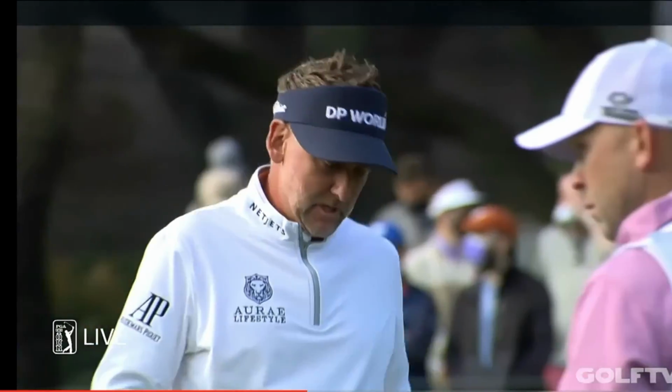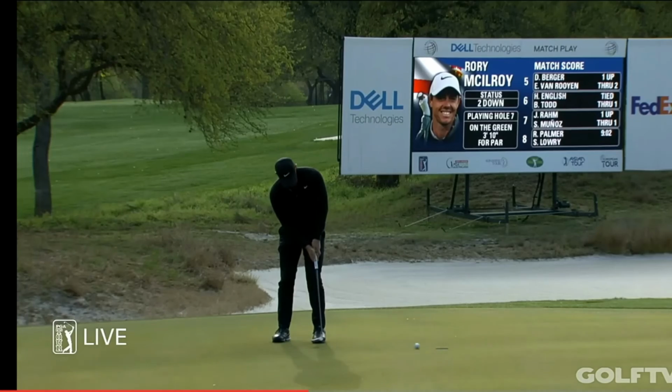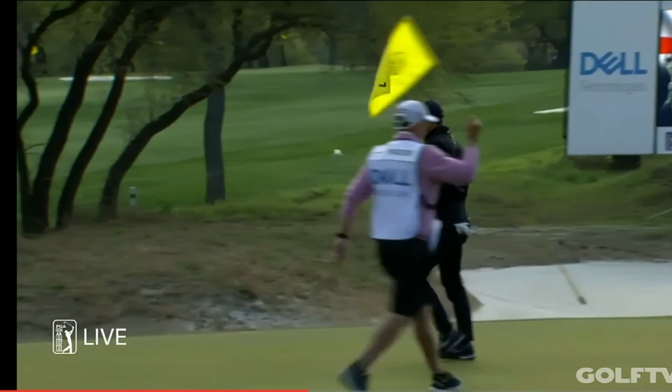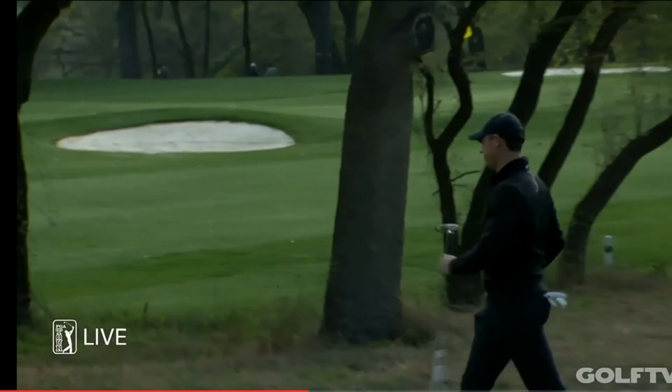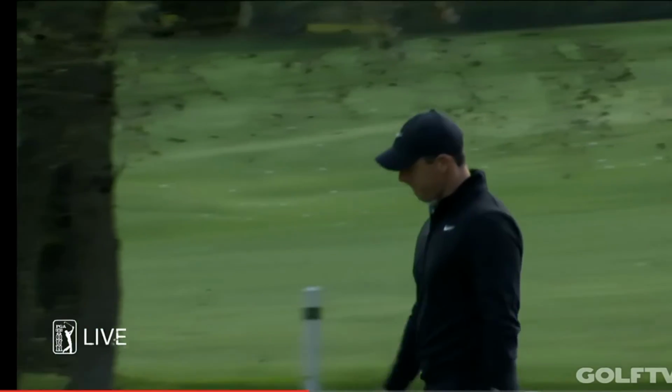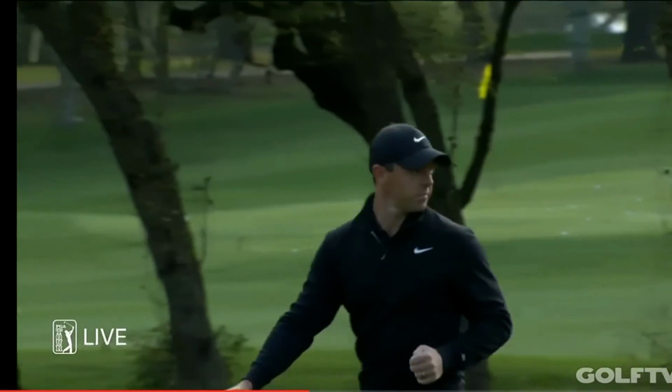Now quickly the tide can change. One up through one. And Rory with a big save. That'll feel like $1 million, and they've got a little while to walk over to the eighth, so McIlroy, perhaps.